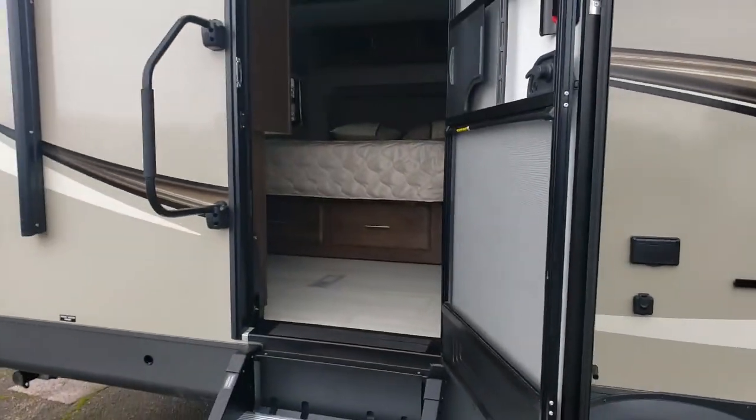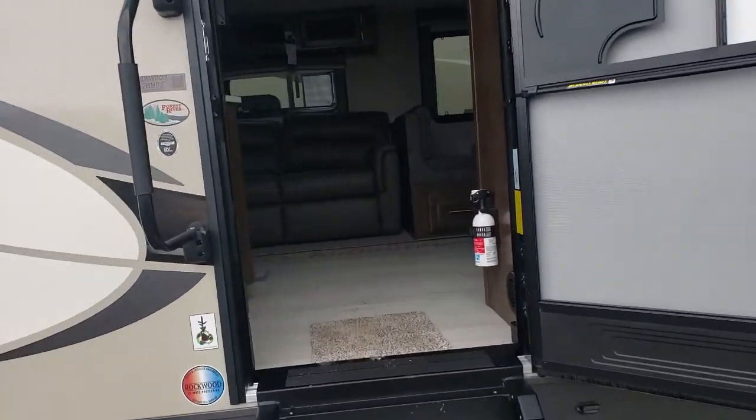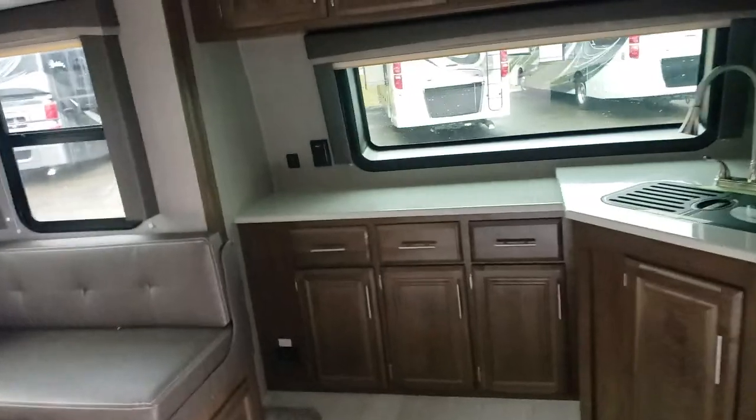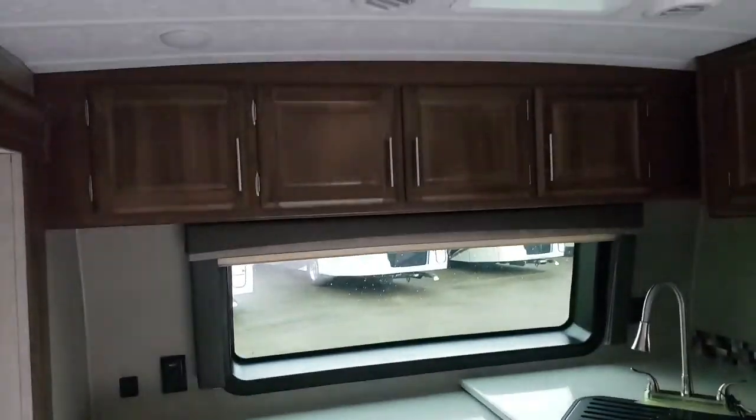You have one entrance into the bedroom, a nice, really big bedroom. We'll get there in a second. And then you got the other entrance into the front kitchen. That's what I love about this one so much. The cabinetry's pocket screwed, very well put together.